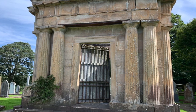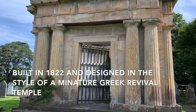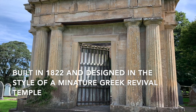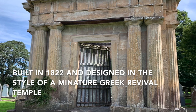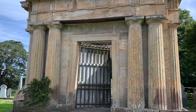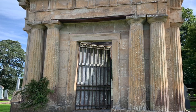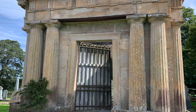William Henry Playfair was one of the greatest Scottish architects of the 19th century and the designer of many of Edinburgh's neoclassical landmarks in the new town. This miniature Greek Revival temple, built as a mausoleum to the Campbells of Craigie, was in fact contemporary with his masterpiece of the Royal Scottish Academy on the Mound in Edinburgh. Interestingly, his uncle, his father's brother, also called William, was an economist and a pioneer of information graphics, and he was the first person to display information in the form of a graph.